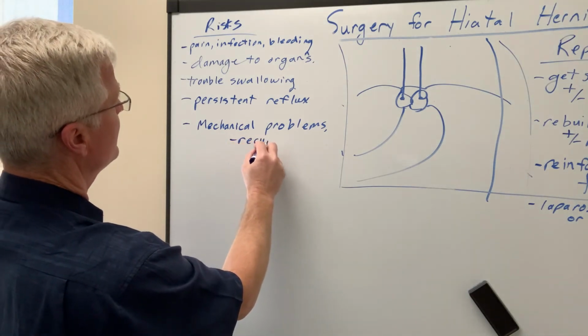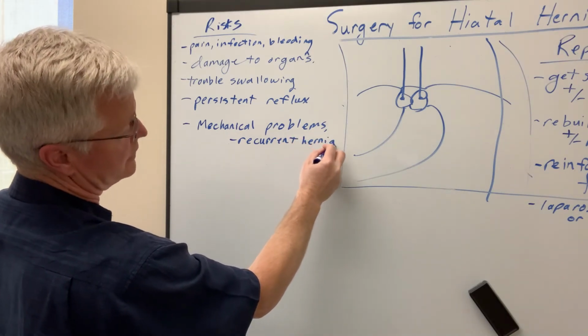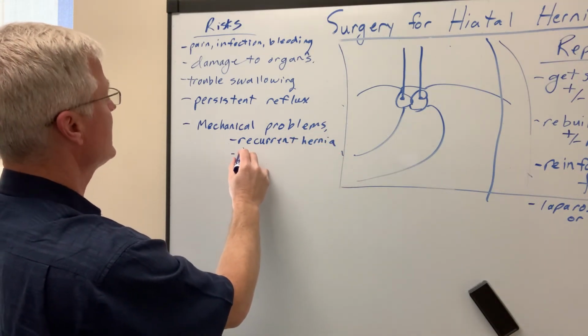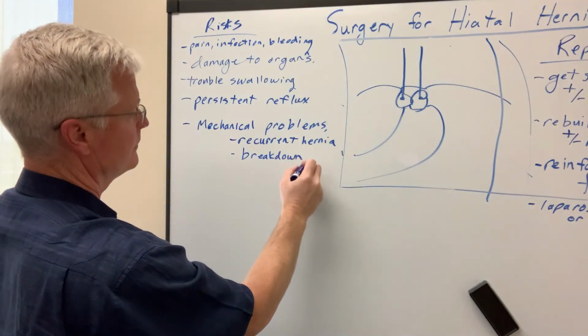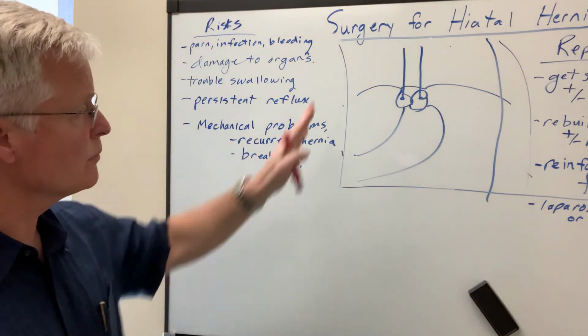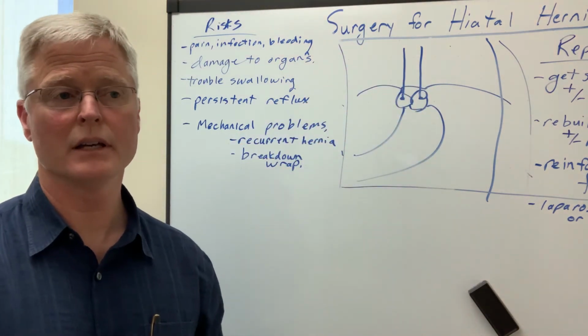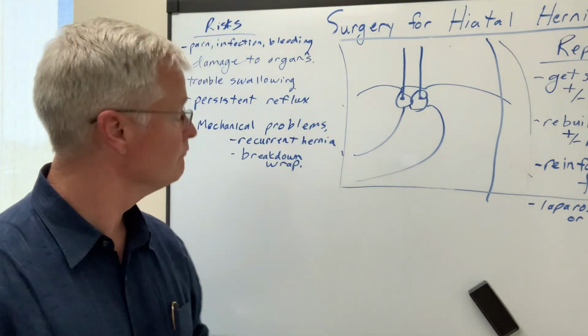So we can have a recurrent hernia. Again, very real chance of this. We can have just breakdowns of the wrap. And other mechanical problems. It's an area, again, every time you breathe and every time you swallow, you stress this surgery.